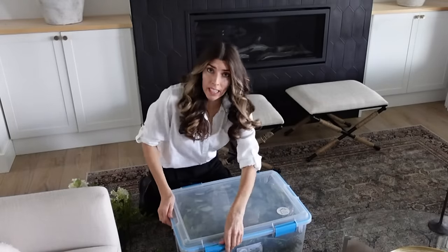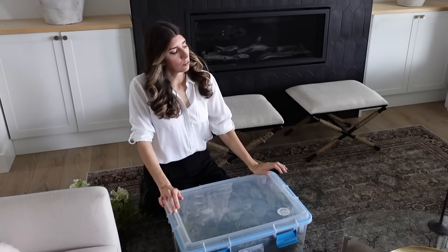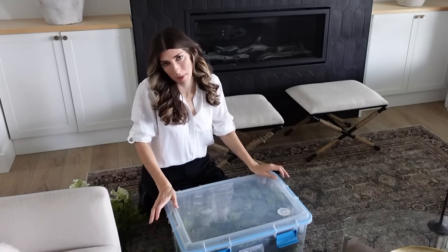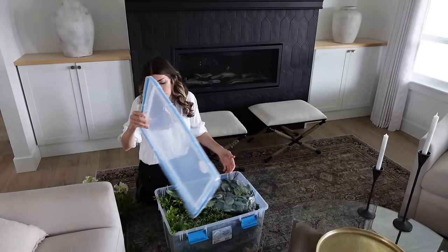All right, so normally I switch out my rug for spring just to lighten it up, but I may not right now. I'm gonna see how everything looks with this one. It can't look bad, but I just like to sometimes switch it out because it gives the room a different feel, but we're gonna see.